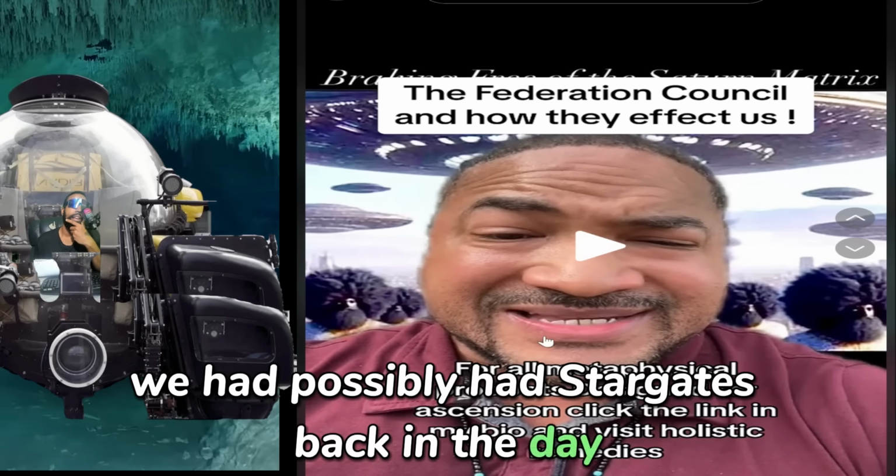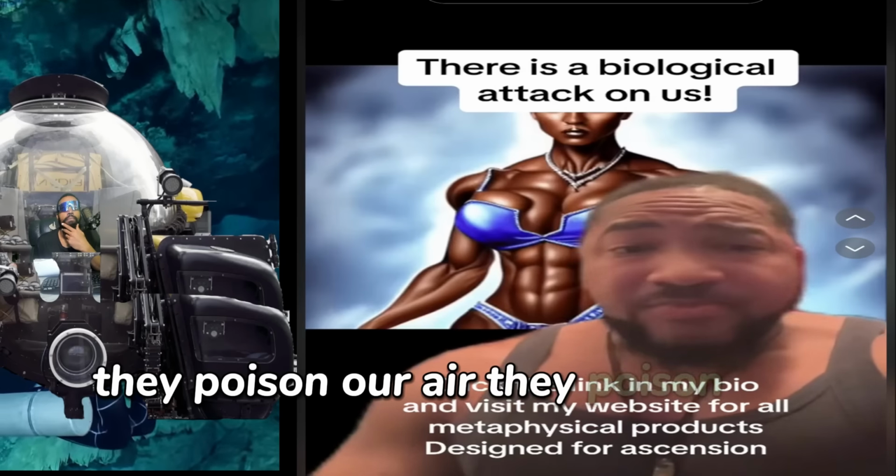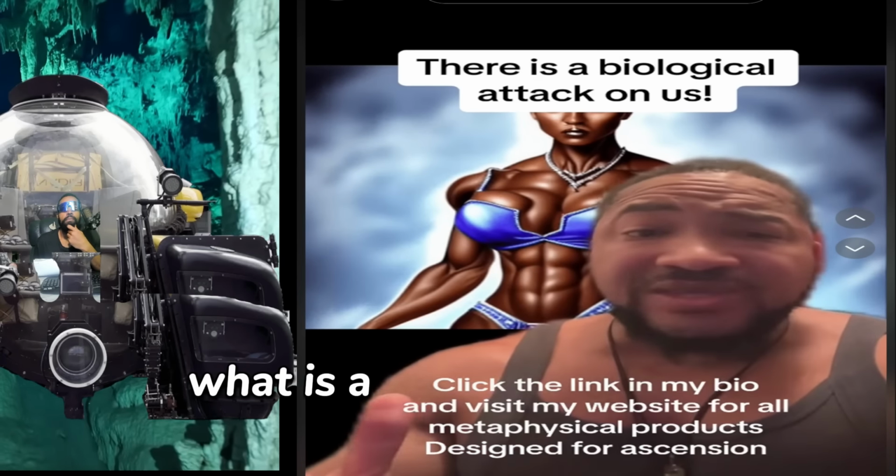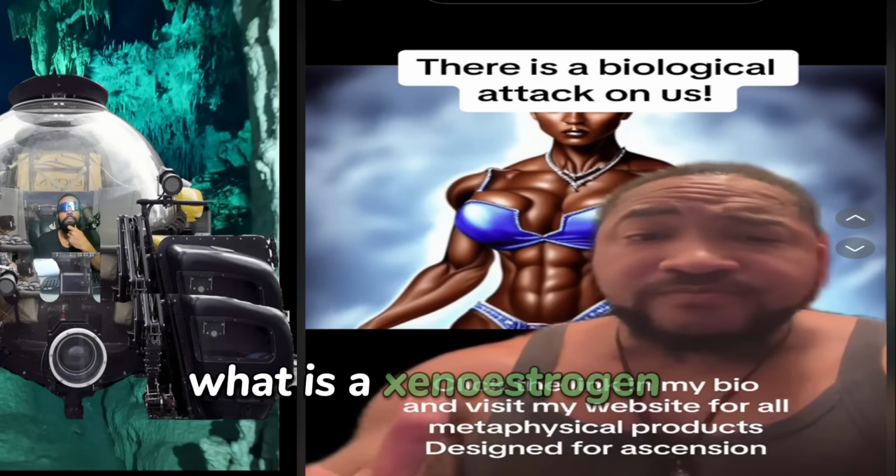We were a lot more muscular and physically fit than we are currently. They poison our air, they poison our water, they put atrazine as well as xenoestrogens in everything that we consume. What is a xenoestrogen? Xenoestrogens are estrogen mimicking compounds which are not produced by our body. So they are artificially implementing estrogen in certain things that we consume purposely to attack the testosterone in our body. This is why erectile dysfunction is so prevalent in society today. This study found that around 52% of men experience some form of ED, and that total ED increases from about 5 to 15% between ages 40 and 70.